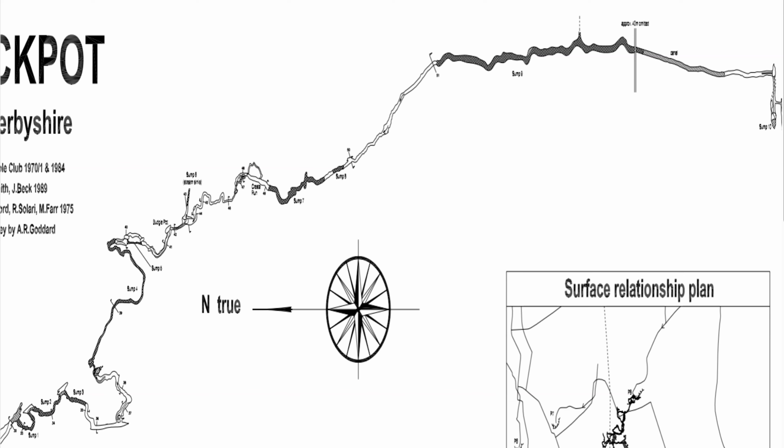Extensive efforts have been undertaken to push this system over the years, resulting in 10 sumps and kilometres of passage being discovered.